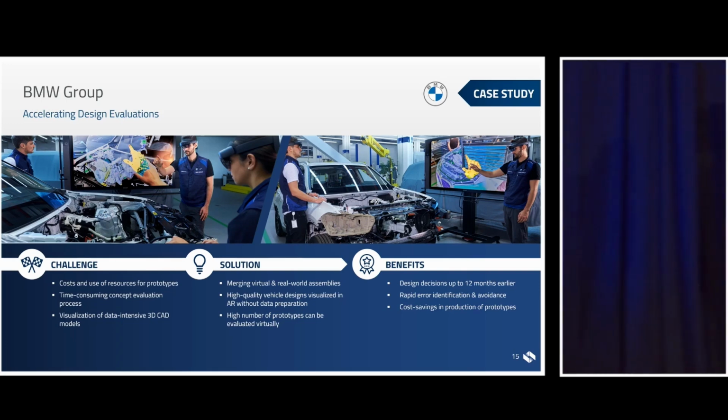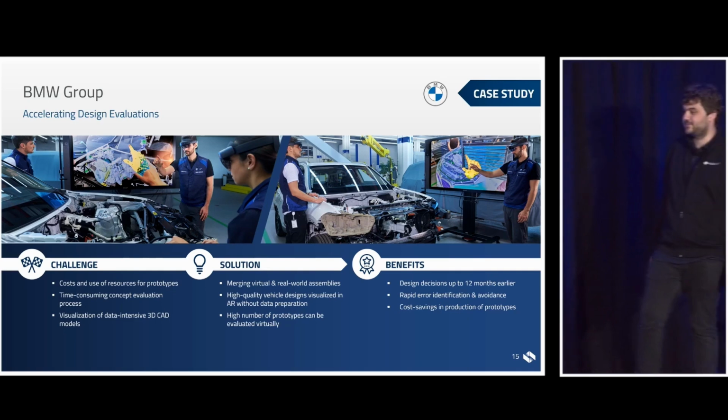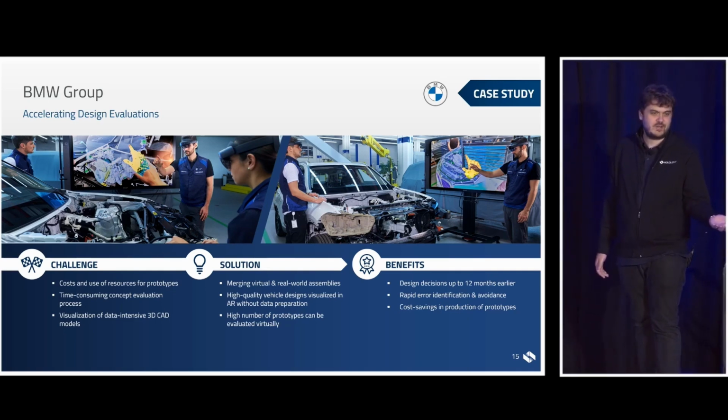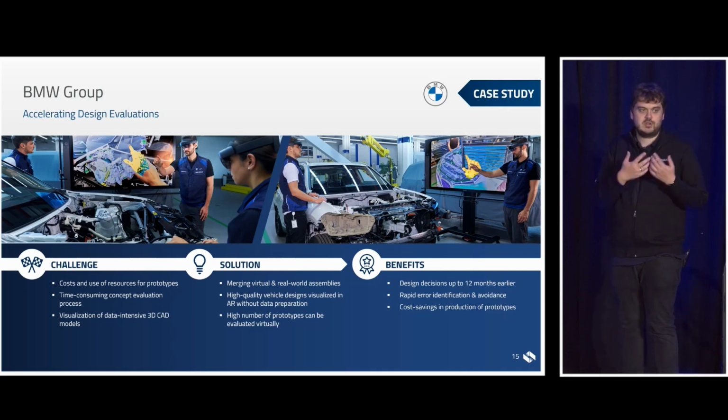I see on the pictures they are using quite some HoloLenses. Can they also switch to new devices? Yeah, in the end, it doesn't matter. That's another cool aspect, right? So I already explained, we don't use anything of the device except the displaying quality. We don't use the processing power. We don't really use the OS.